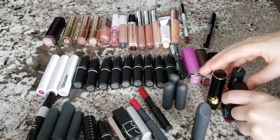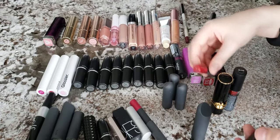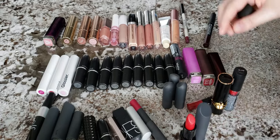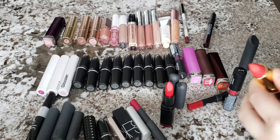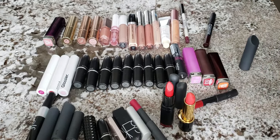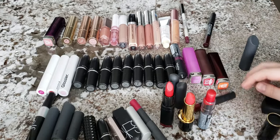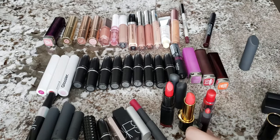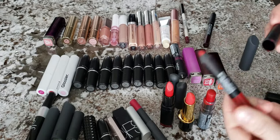And then these are the other, along with this NARS, I have some other red shades. This one is from e.l.f. I have one from Pat McGrath. And I have this one from NYX. And then this NARS Cruella. So I am currently panning this color and I'm gonna keep it.